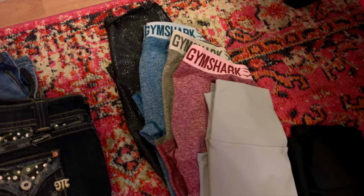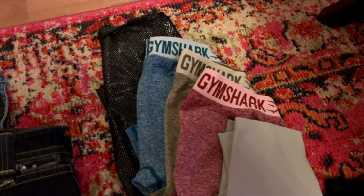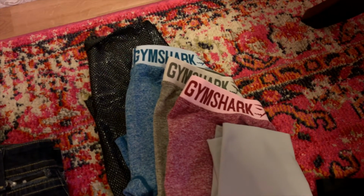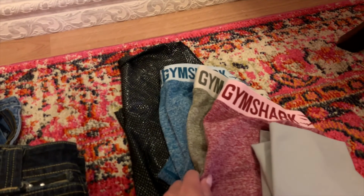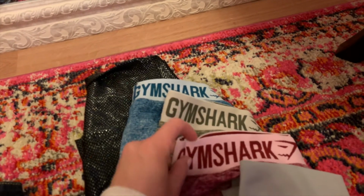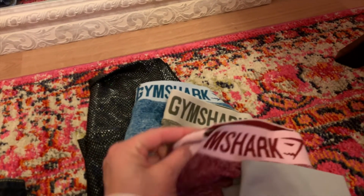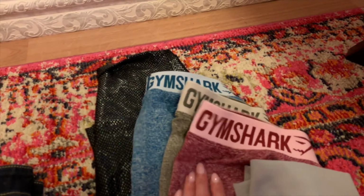I have a few different colors of the Gymshark Flex, the old school version where it has the logo waistband. I really love the material of the leggings. I just am not a fan of the waistband. I just feel like it kind of cuts in on me. It's not terrible, but for me, I like a high-waisted legging, and these aren't cutting it.